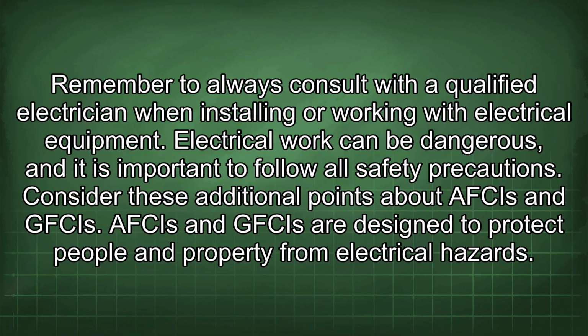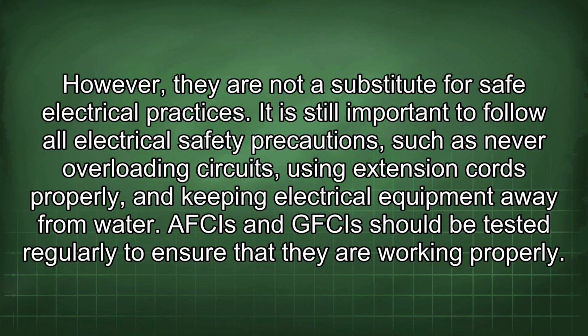Consider these additional points about AFCIs and GFCIs. AFCIs and GFCIs are designed to protect people and property from electrical hazards. However, they are not a substitute for safe electrical practices. It is still important to follow all electrical safety precautions, such as never overloading circuits, using extension cords properly, and keeping electrical equipment away from water.